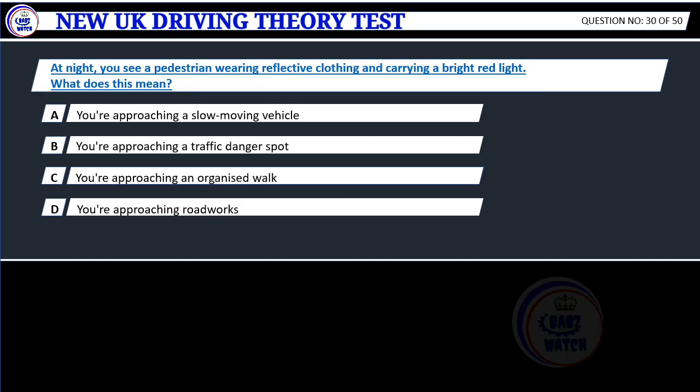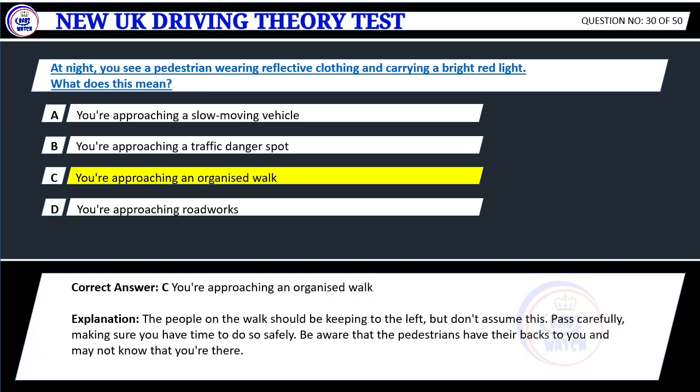30. At night, you see a pedestrian wearing reflective clothing and carrying a bright red light. What does this mean? A. You're approaching a slow-moving vehicle. B. You're approaching a traffic danger spot. C. You're approaching an organized walk. D. You're approaching roadworks. Correct answer, C. You're approaching an organized walk.